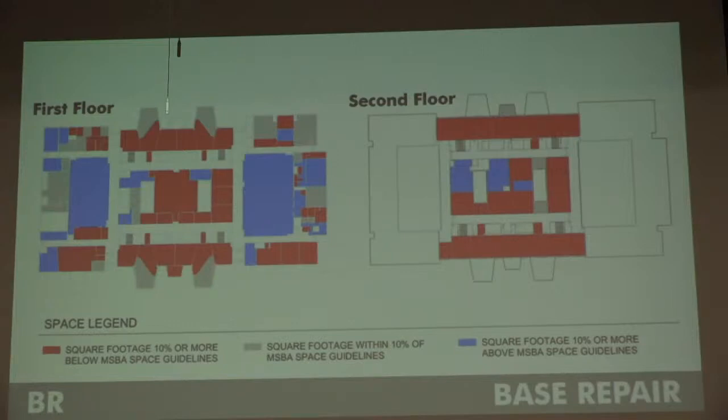So what you see up on the screen is the floor plans of the existing school. I showed you this slide three months ago, back in March, where all the spaces in red are greater than 10% below MSBA guidelines, most notably the classrooms, all the ones that Sean's highlighting right now. All the spaces in blue are greater than 10% above MSBA guidelines, most notably the gymnasium and the cafeteria that we're in right now. And lastly, all the remaining spaces in gray, of which there are not too many, are within 10% of MSBA's guidelines.